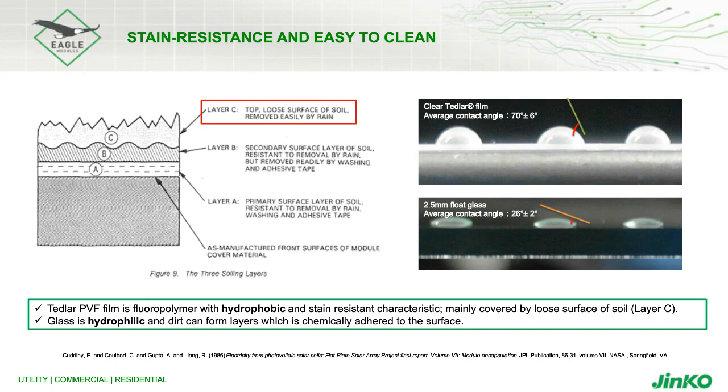And not just water, but dirt or any contact on the actual surface. And this has a huge benefit from an O&M cost perspective, making these modules easier to clean and maintain over the period of life of these modules. So you would see O&M costs significantly drop when you use a PVF or a Kevlar-based product over a glass product. And that's something I just wanted to quickly highlight.